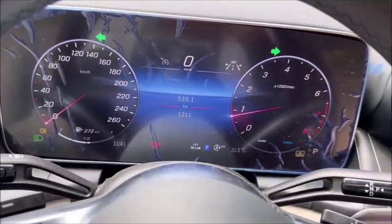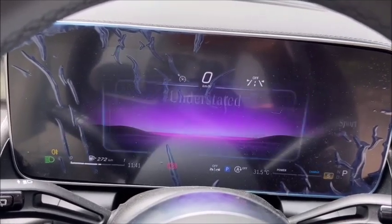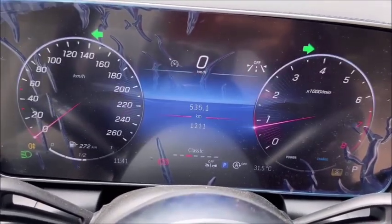Handling and dynamics. As expected from a German car, the straight line stability is excellent and occupants won't even know that the car is cruising at triple-digit speeds. Expansion joints on the highway do not unsettle it. On long curves, the car holds its line well.